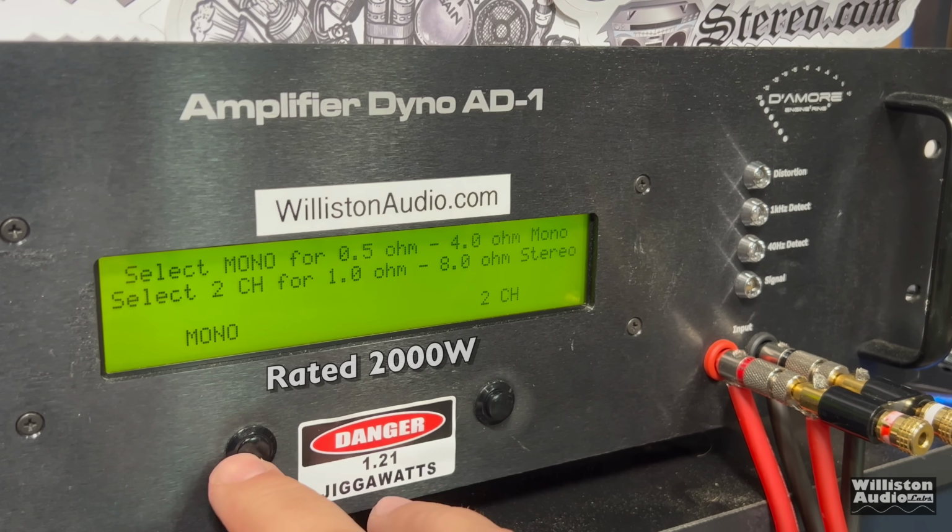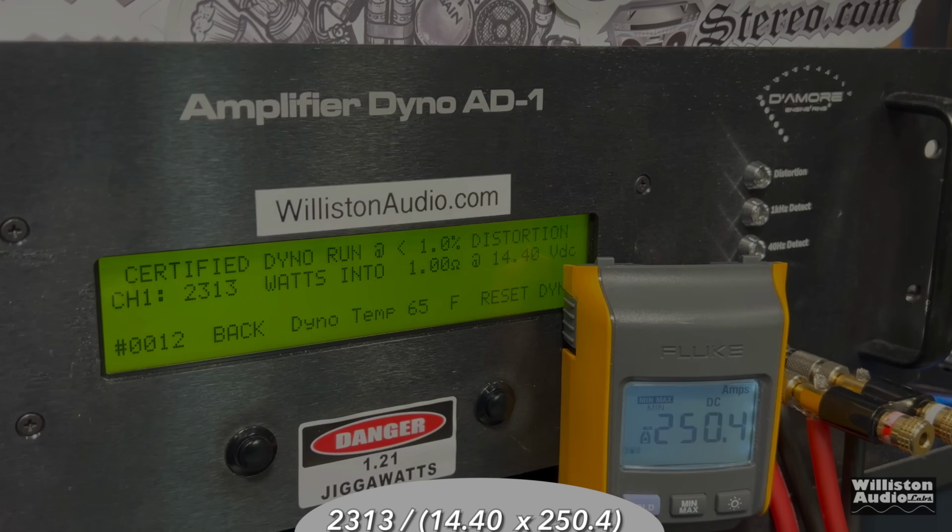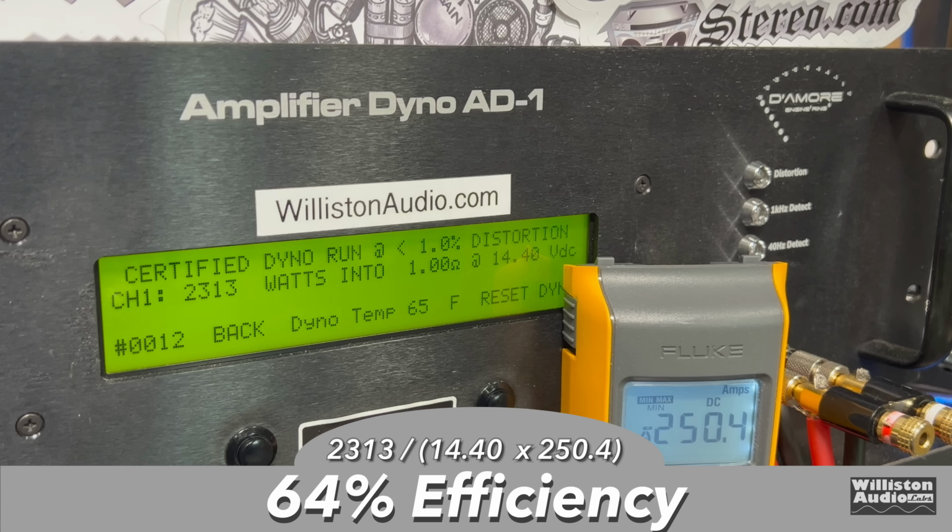14.2. What about dynamically? Can we bust 2,500? Oh, yes. Oh, man. We're over 2,800? Right at it. 2791. 2827. Yo. Nothing to write home about efficiency-wise. 64% we measured at 1 ohm.